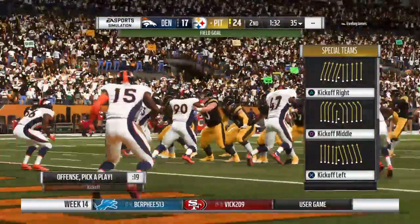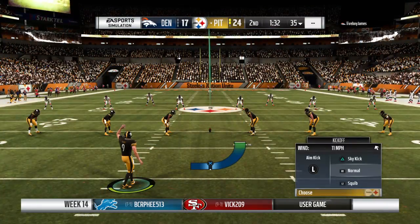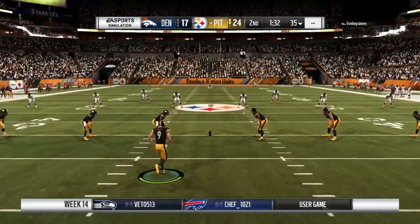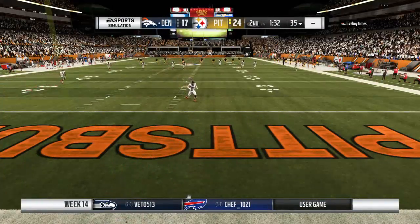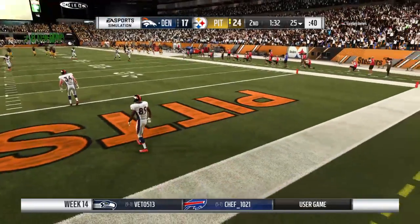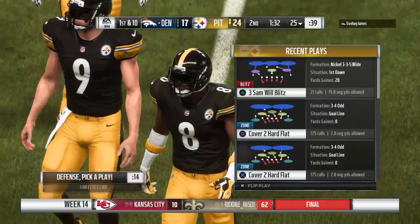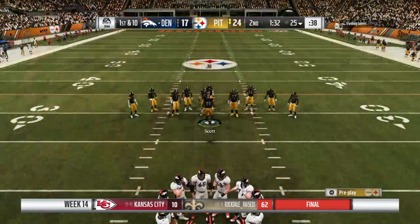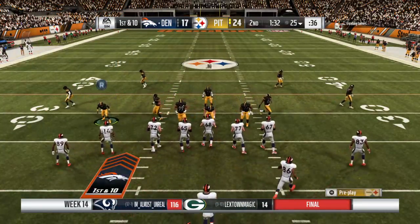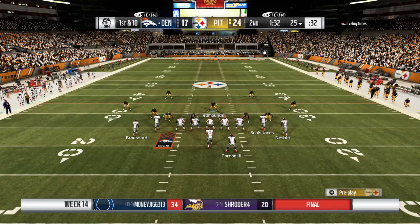And high fives for that one as that drive ends in 3. A good drive gets them inside the 5, but they could not punch it in. And credit the defense, too. Make sure that happens because that was the old bend but don't break approach. Made sure they contained them when they absolutely had to and forced the field goal attempt that went through. And Denver getting set to take the field. And they had 3 points last time, but they didn't want 3 points because they were well within range of scoring a touchdown. We'll see if they can do better now.